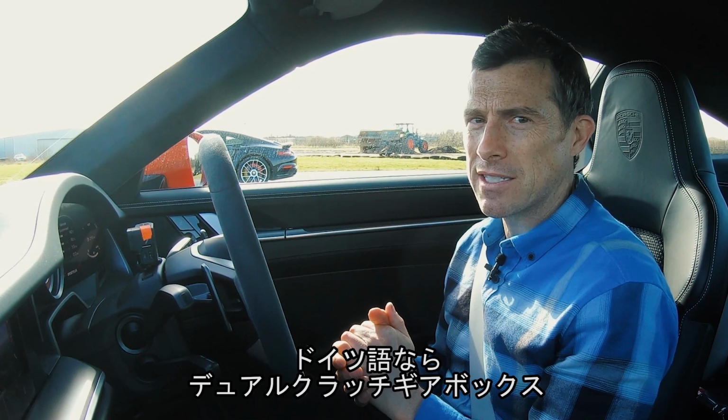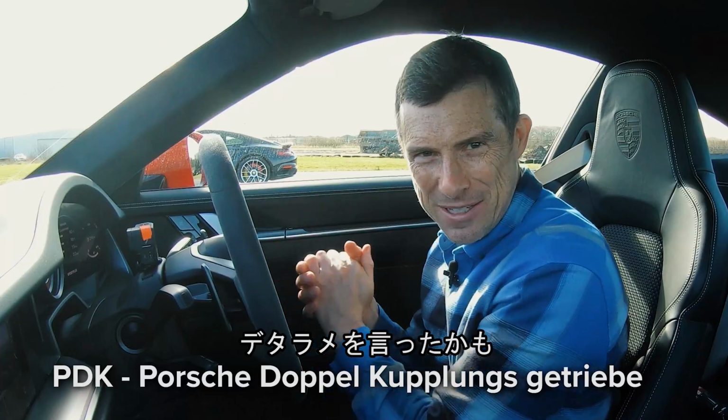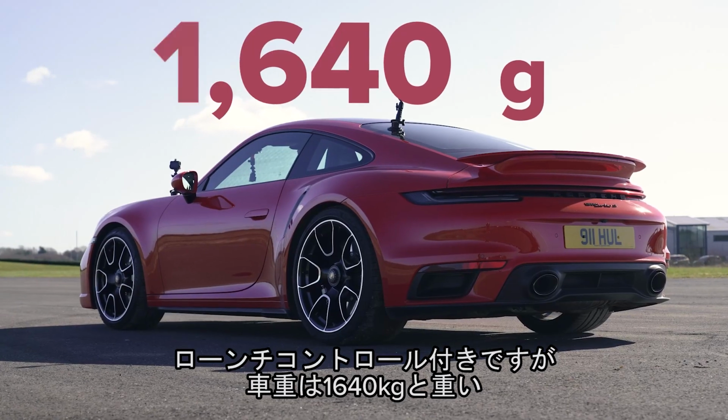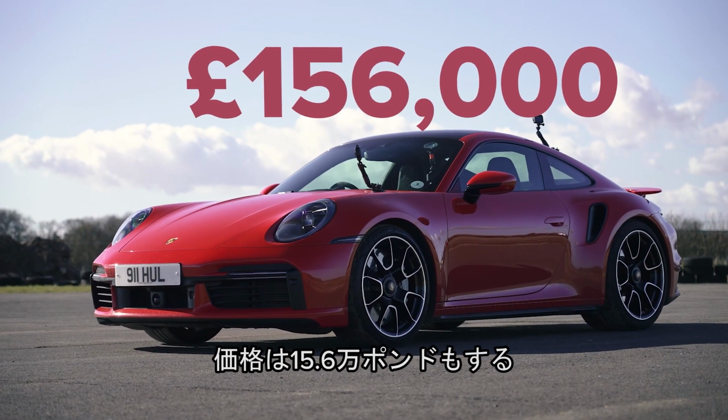If you're German, I'm basically saying dual clutch automatic gearbox, dual clutch automatic gearbox, because PDK stands for something, but boring. Let's continue. It also has launch control and it is quite a heavy car, so it weighs in at 1640 kilos and it's expensive, £156,000.